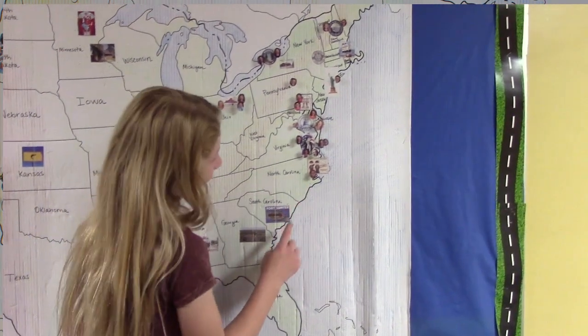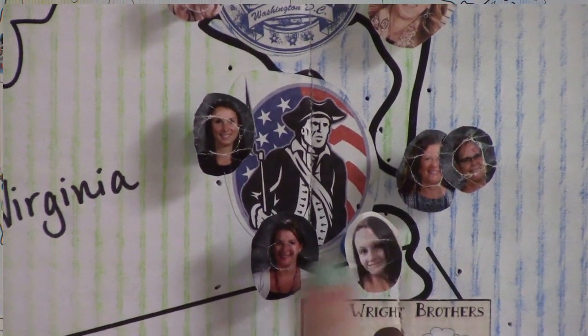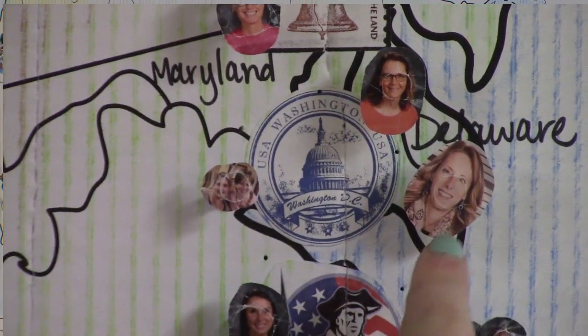Let's go to the map outside the office to get the latest update on where homerooms are on the journey across the U.S. Here we are at the map. Let's see where everyone is. Here in North Carolina, we have Mrs. Flett. In Virginia, we have Miss Smith, Mrs. Iene, Miss Bailey, Miss Hazard, Mrs. Schwartz, and Miss Rowe.